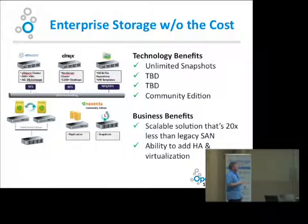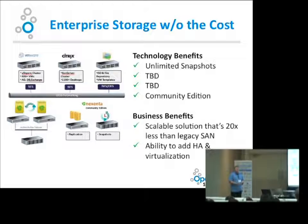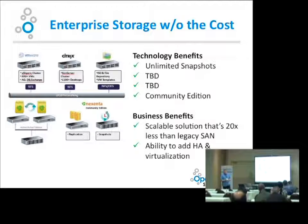The benefits we got from moving to this type of system: unlimited snapshot capability. With EqualLogic and NetApp, you're limited on the number of snapshots. You needed to be able to do some archival, not archival in the traditional sense, but we need to be able to hold on to some snapshots for well beyond the 14 to 30 day and sometimes 60-day period. And with unlimited snapshots, we can do that.